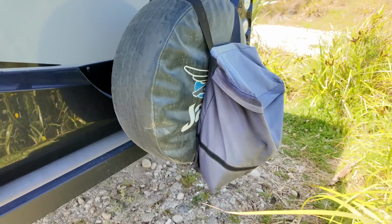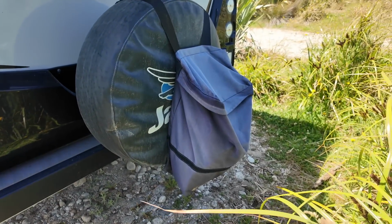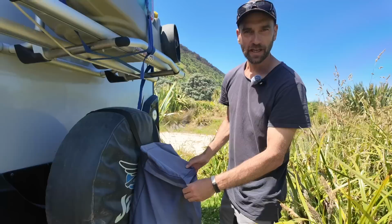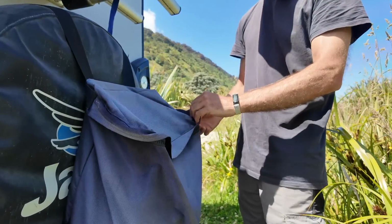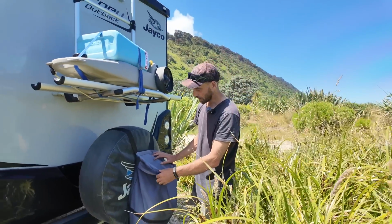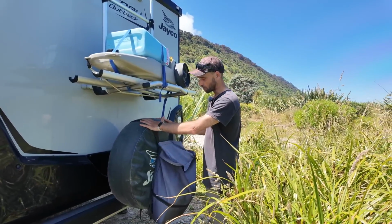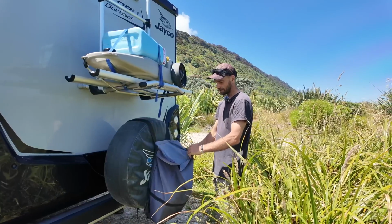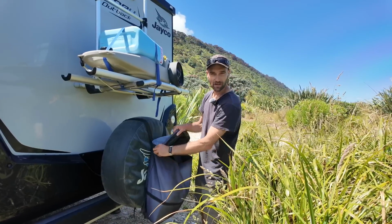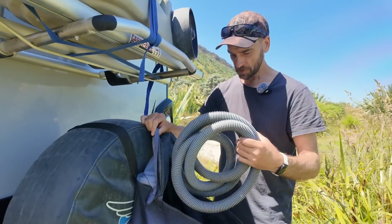And one thing I found really useful is getting these caravan backpacks. I'm not so sure what they are called. I've seen these in some videos, and I was looking for them, and I actually found this on Super Cheap Auto. It's pretty cool because you can attach it to the spare wheel like a backpack, and you can put all your dirty stuff in there, like for example your grey water pipes.